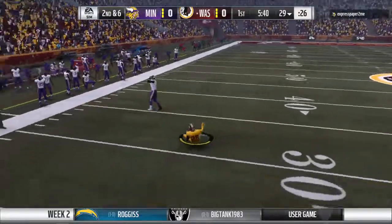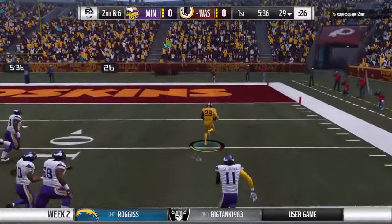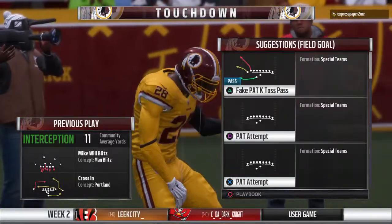They'll drop to throw. He rifles one that's intercepted. Picked off at about the 31. And he will bring this one back. It's a pick 6 for a Redskins touchdown.